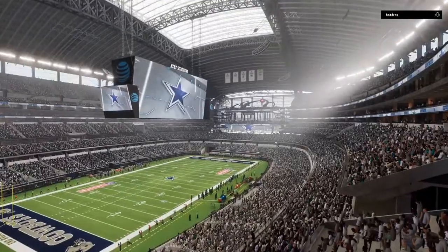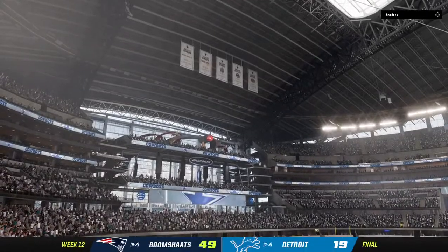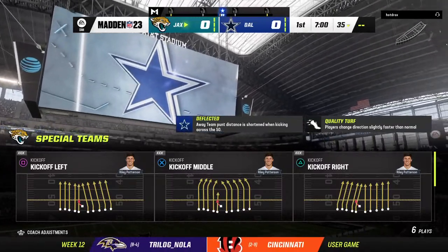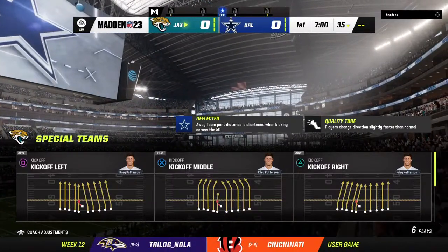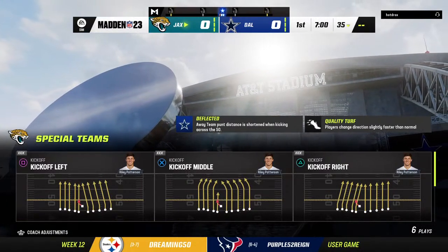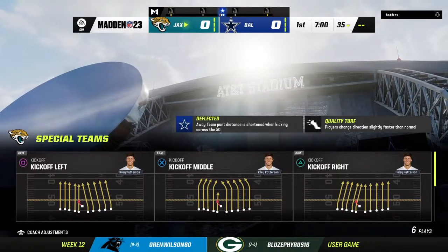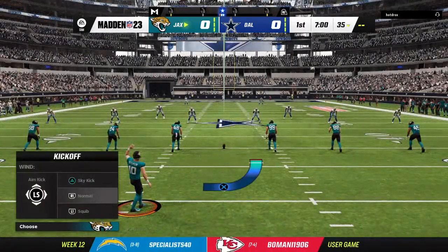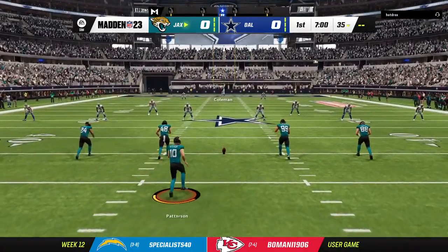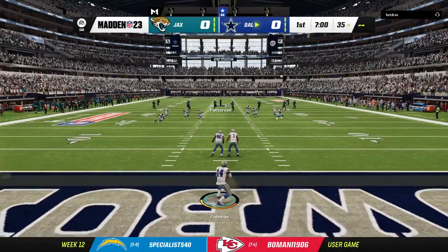The roof is closed, but as you can probably tell, the mouths of these Cowboy fans could not be more wide open. It is a frenzied AT&T Stadium in Arlington. Today, our Thanksgiving coverage continues with a good one here between the Jacksonville Jaguars and the Dallas Cowboys. It's a tradition that began in 1966, and off we go on a Thanksgiving afternoon in Dallas.